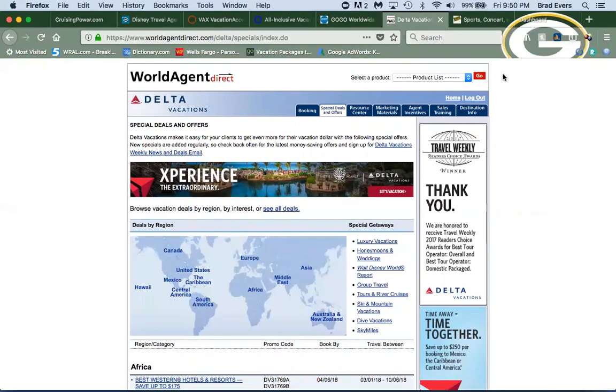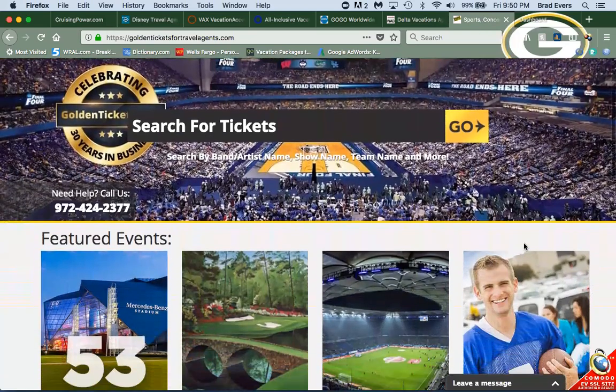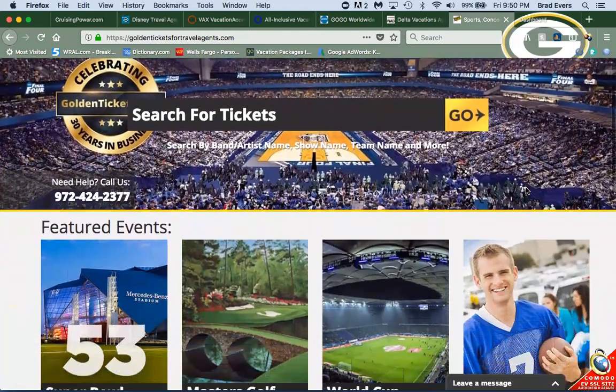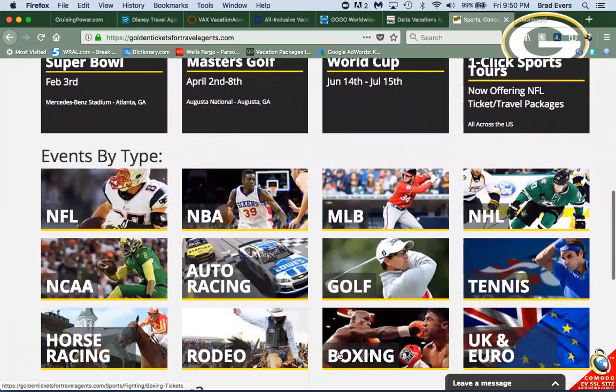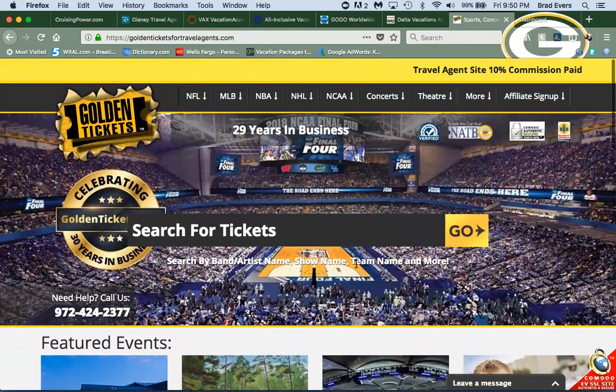And here is one that I was excited about. I didn't know I could do this until I actually joined IntelliTravel. The other agency I was with didn't bring this to my attention, but you can even get tickets. We can sell tickets. They have a travel agent site here. We get 10%, but these are not just any tickets. These are hard-to-get tickets. When the Super Bowl was going on, when it was sold out to everybody else, we as travel agents could still get tickets for people. This is not meant to be a discount ticket spot. This is meant to be the hard-to-get ticket spot, so that people will pay for the games and the concerts that they want to go to but can't find anywhere else because it's sold out.